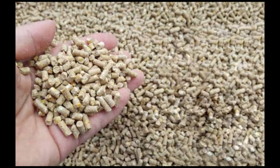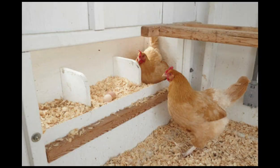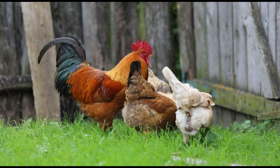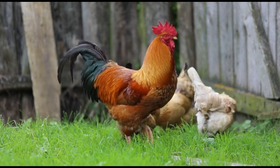Grower feed, for young chickens from 8 weeks to point of lay, slightly lower in protein, 16 to 18%. Layer feed, for laying hens, contains extra calcium, 16 to 18% protein. Broiler feed, for meat chickens, higher in protein, 20 to 22%. Price range $15 to $30 for a 50-pound bag depending on type and quality.